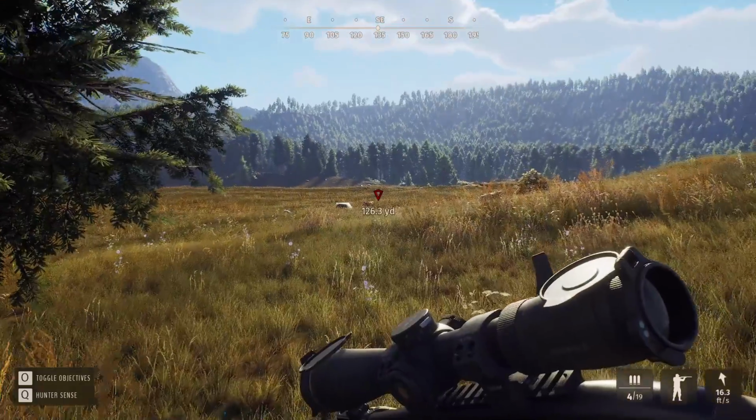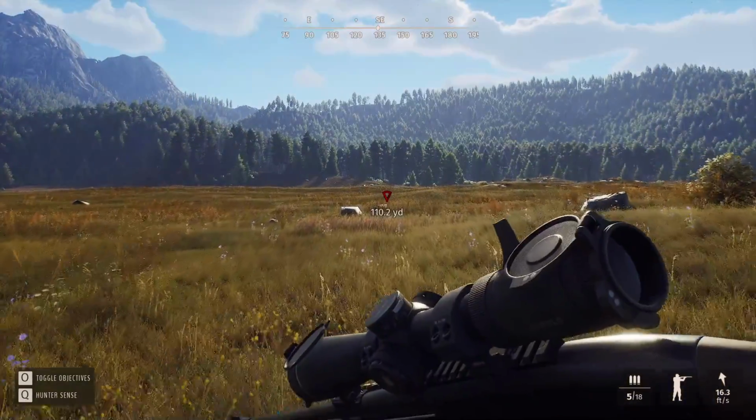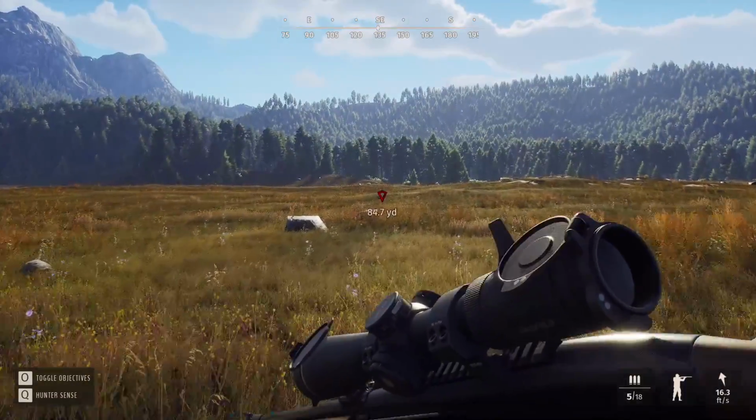We may need a third shot. I don't know if we shot him in the heart maybe. I was going to say he looks hit well, which obviously he was going down that quick, but I wouldn't have expected the 308 to do that.